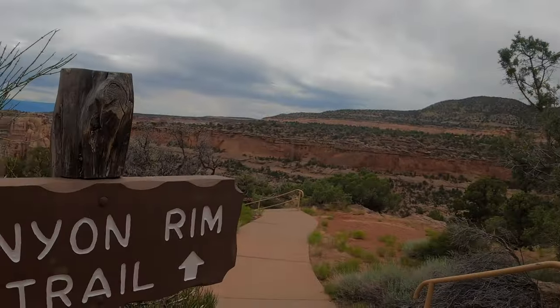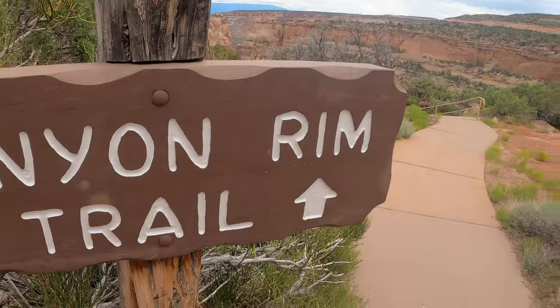All right, so we got inside to the visitor center here at Colorado National Monument. Got a little bit of information, not as much information as I still need, so I still have to do some investigating. But anyway, while we're here, we are going to do the Canyon Rim Trail.